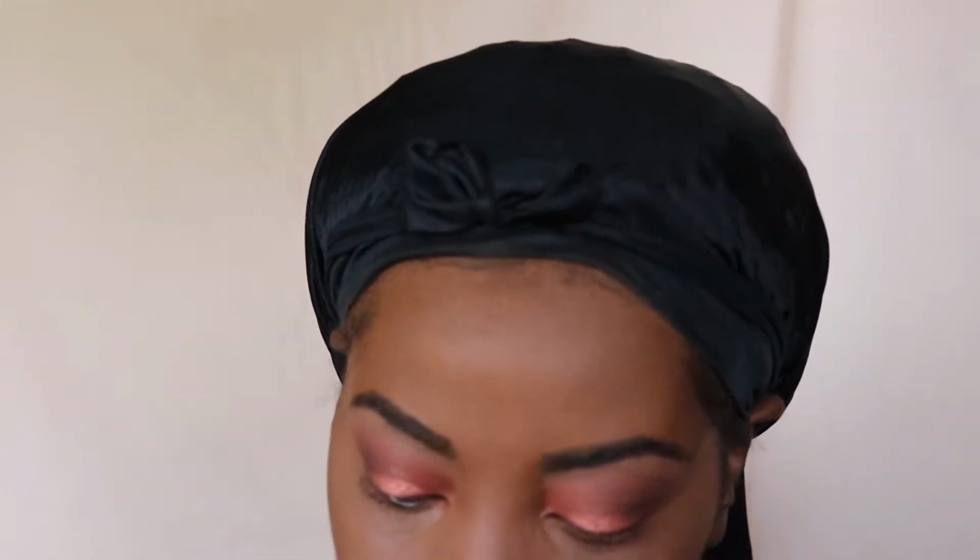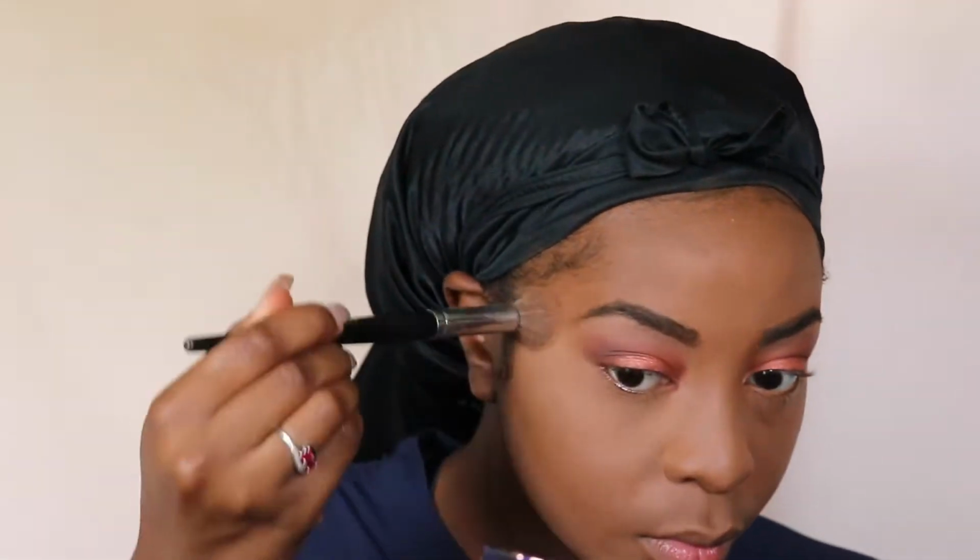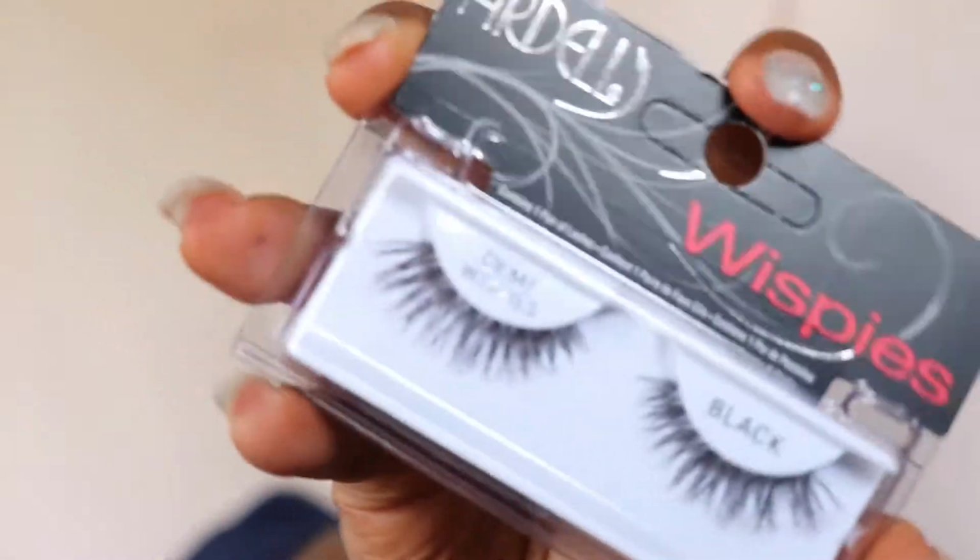Go ahead and set that with the same Sacha Buttercup powder. So I'm going to be wearing the Demi Wispies by Ardell in black, some of my favorites. I'm going to be using the Vegas Nay Eye Lure glue.